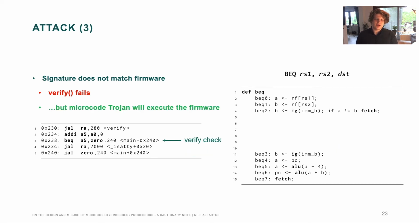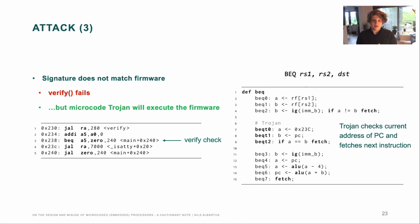Now let's insert the Trojan into the microcode that will execute the firmware. Even though the verify still fails, we add an additional check to our BEQ implementation in microcode. Since we know the exact address of our targeted BEQ, we can trigger our Trojan if we are currently executing this one specific BEQ instruction. And thanks to our microcode Trojan, instead of going into the fault case below, the Trojan will be activated and the firmware is executed, even though the signature check fails.